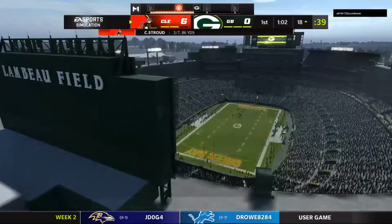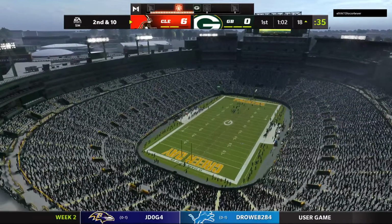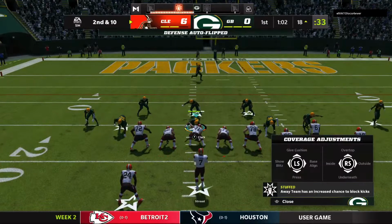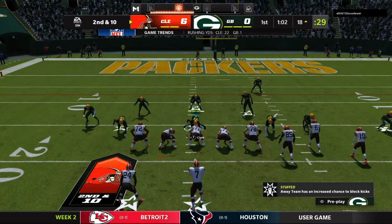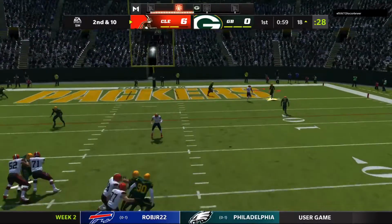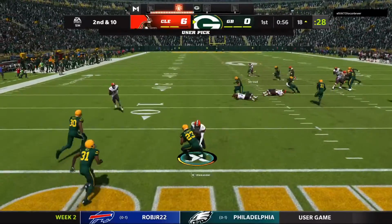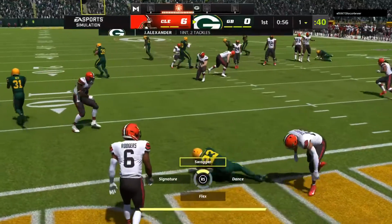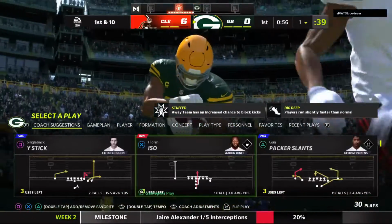Oh, this one incomplete. The pressure got to him as he released it, and it's 2nd down. So after the incompletion on first, now 2nd and 10. They'll look to throw here. And it'll be intercepted. Picked off by Jair Alexander. And the Packers are going to have the football at their own 1-yard line.